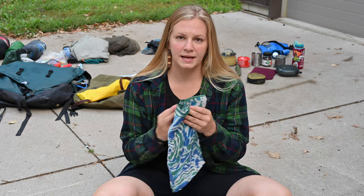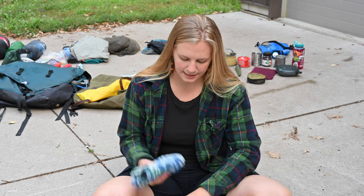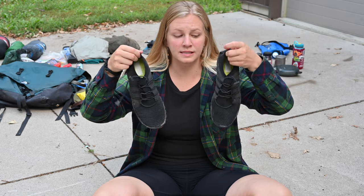I really like this to wrap my hair up in after I shower at camp or after I go swimming in the lake. It dries quickly and it comes in this little pack. As far as shoes go, I usually bring water shoes. I bring either a pair of hiking boots or tennis shoes. I usually have two pairs. I like to have a wet shoe and a dry shoe. My wet shoe is these water shoes.